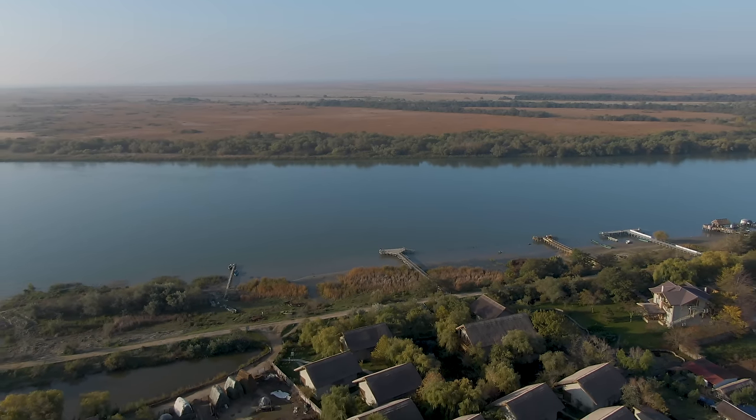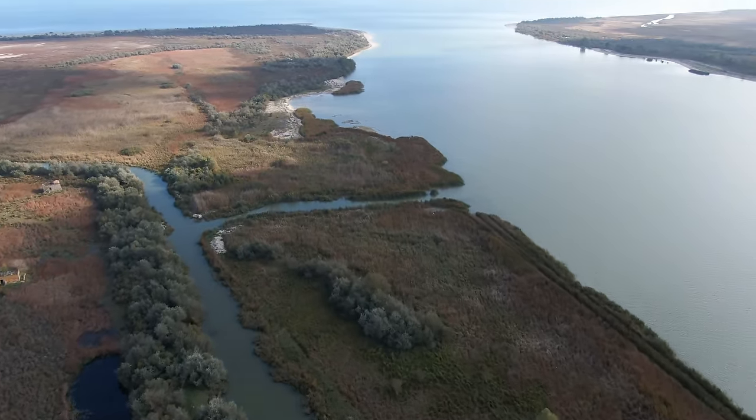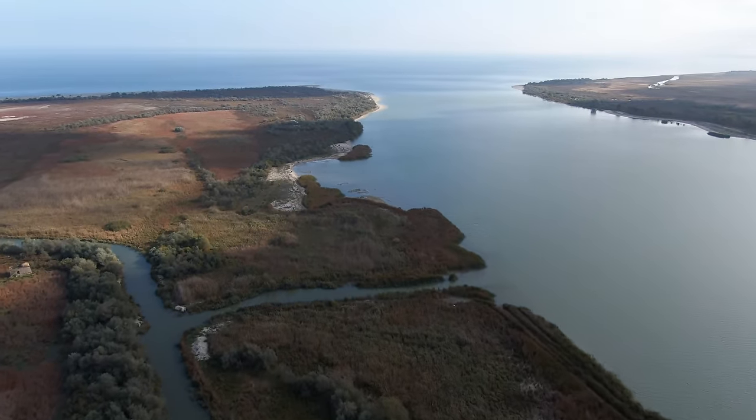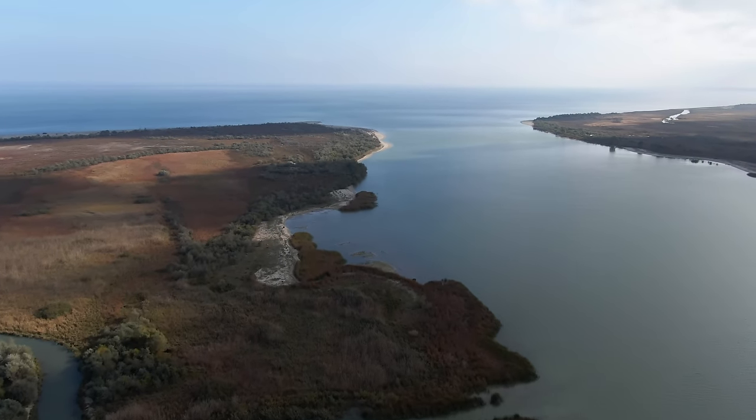And this is a biosphere reserve. It's preserved because of the amazing bird life, the amazing flora and fauna, and the amazing amount and diversity of fish as well. So this is a whole national park in Romania and one of the best preserved.